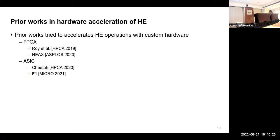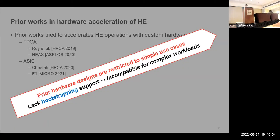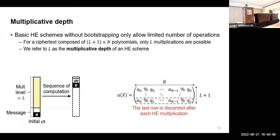So prior works try to accelerate HE operations with custom hardware, including FPGA and ASIC. However, they are restricted to somewhat simple use cases and cannot be used for complex workloads because they lack bootstrapping support. Without bootstrapping, after some multiplications, which discard the last row of a polynomial matrix in the process, we reach a state where further multiplication is no longer possible. In fact, only L multiplications are possible for an L+1 by n matrix. And so we call L the multiplicative depth of an HE scheme.